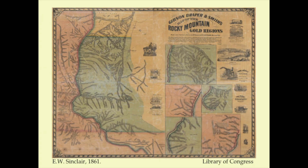One of the rarest and earliest examples of this is a map of the, quote, Rocky Mountain gold regions, produced by E.W. Sinclair of Denver in 1861. This map shows the Front Range from Longs Peak to New Mexico, with details on the settlements, roads, and mining sites. 5 inset maps focus more closely on major mining areas. This map illustrates another way in which commercial printmakers made money, that is, by selling advertising images on their publication.